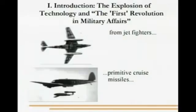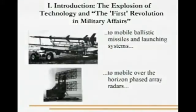From jet fighters to medium bombers launching primitive cruise missiles. There you see a Heinkel 111 medium bomber air launching a V-1 buzz bomb, to mobile ballistic missile systems, phased array radar. And why is that so significant? Well, a phased array radar, my friends, is a radar that is constructed with several antennas that, by interfering the signal, can bend the radio signal over the curvature of the Earth. It's an over-the-horizon radar. And of course, that implies that they're developing this as a means of guidance for long-range rockets to target you-know-who, us.